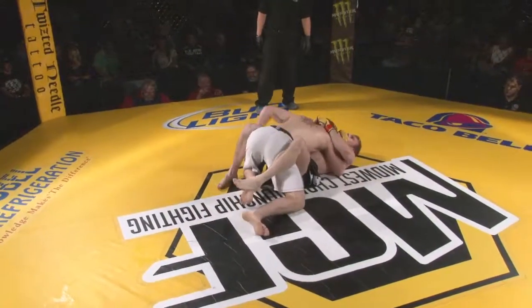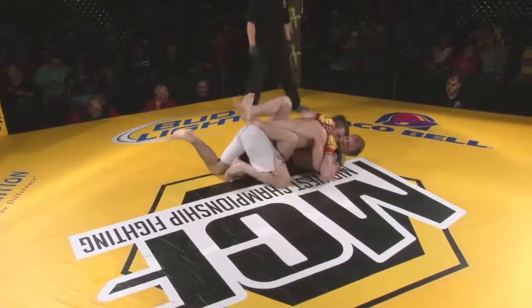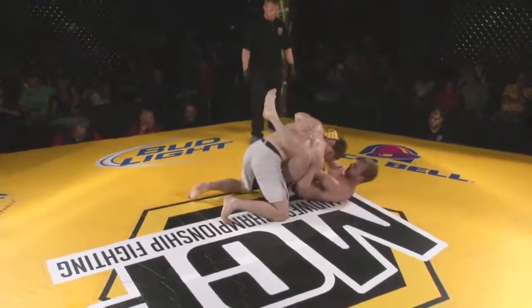He'll try to pass, but he isn't posturing up to land damage. He's just kind of laying there. Well, and how many of these fighters know about the takedowns being scored so high? How many of them understand that?